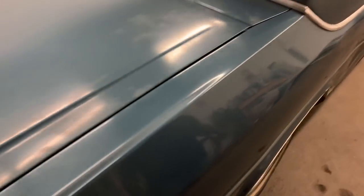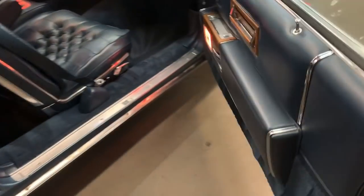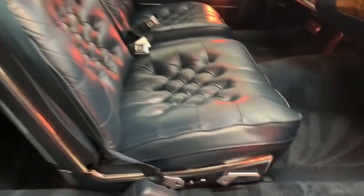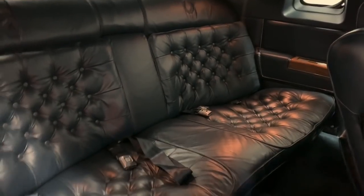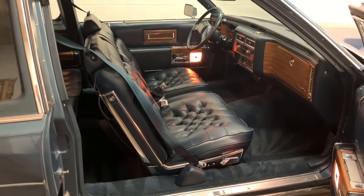Go around to this passenger side. Don't mind that. This side cleaned up nice. I don't think the carpets have ever been shampooed in this car. Look at that. Again, back seat, everything's all hunky-dory. So, let's wash the outside.